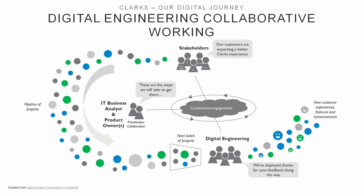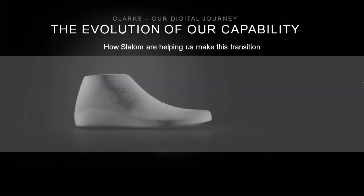Hopefully, most of you will be familiar with a diagram like this. But we're really underpinning that with some key bits of technology. So we're basically enabling us to work on multiple different websites, all on the same code base at the same time with different teams, integrate that all back into that singular code base and do deployments with no downtime. And what I'm now going to do is hand over to Matt, who's going to hopefully explain a little bit about how Slalom are helping us do that.